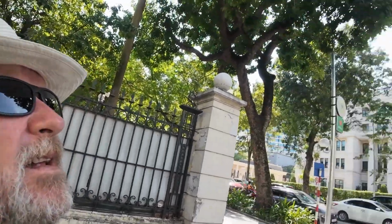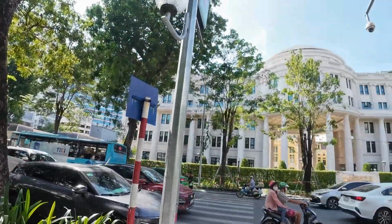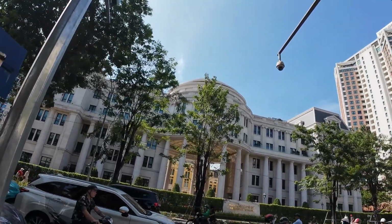Sun's out today. Blue skies all around, so it's very hot. But the good thing is, it's very windy, which cools everything down. Now over here, a very impressive building. And I'll get you over there for a closer look.